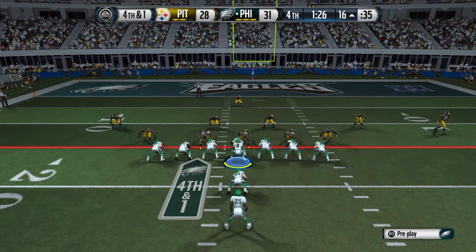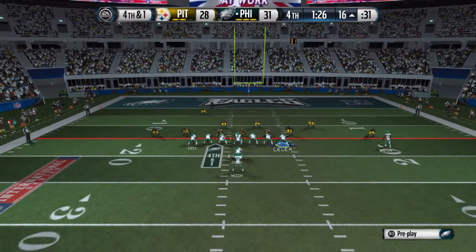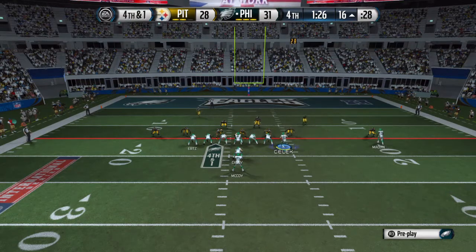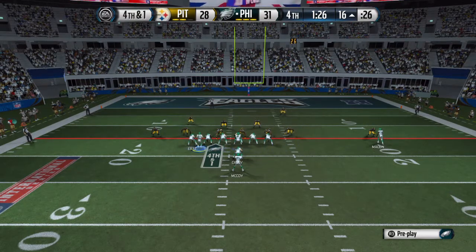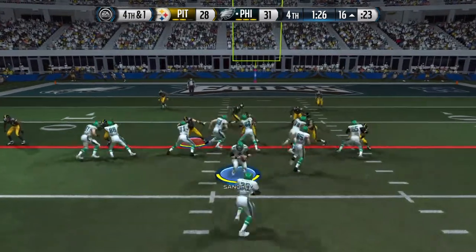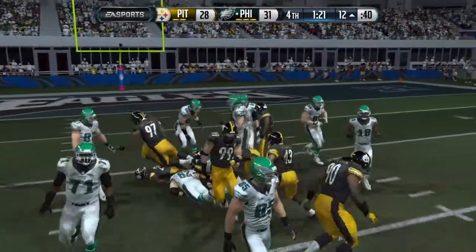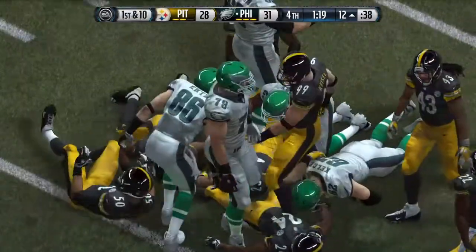Mark Sanchez has it under center. Red 18. They send the tight end in motion. McCoy's got it on the handoff. He's got the first down yardage. First down by the offense in the red zone.